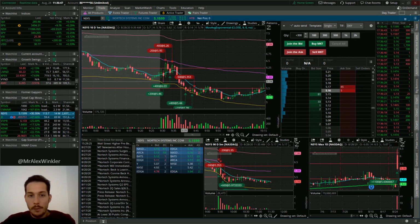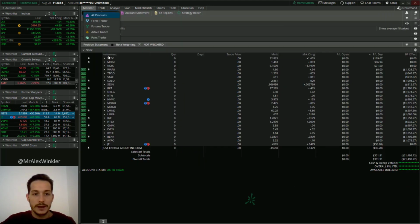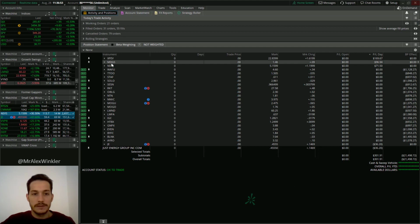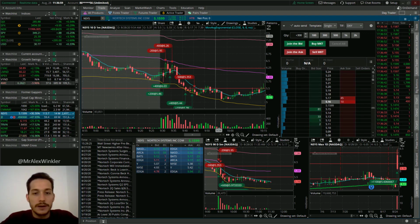NSYS now, it opened up here, and this was actually pretty fun trading we did on it, and I kind of wish I ended a little bit better. I only ended up $71 in the green, which is kind of unfortunate. Let's talk about this one right now.